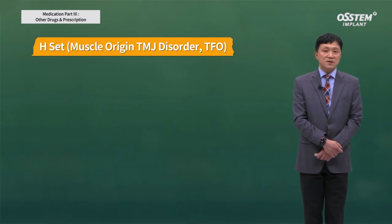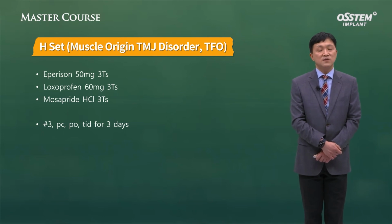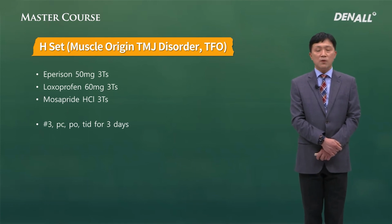H-set for TMJ disorder or TFO, muscle origin TMJ. Eperison, loxaprofen, mosapride can be prescribed for 3 days. I'm not telling you that you need to use only these drugs. Absolutely not.